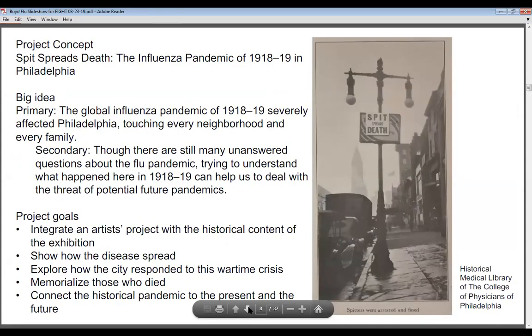Project concept. We found it's not terribly difficult to argue with the premise that the influenza pandemic severely affected Philadelphia, touching every neighborhood and every family. 20,000 people died here in 6 months, and about 12,000 of those were within 6 weeks. There were weeks where thousands of people were dying, hundreds every day. Very unusual for the city. And though there were many unanswered questions about the pandemic, if we try to understand what happened here, it can really help us deal with the threat of potential future pandemics, we think.